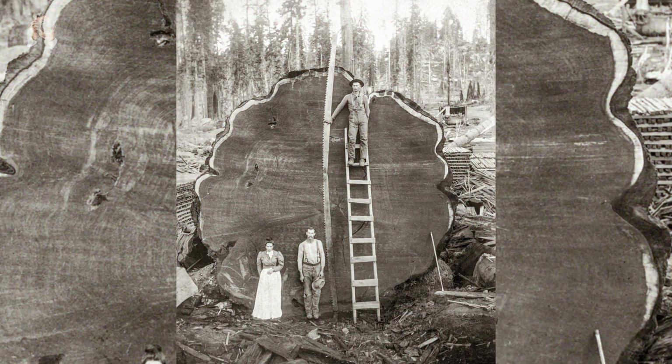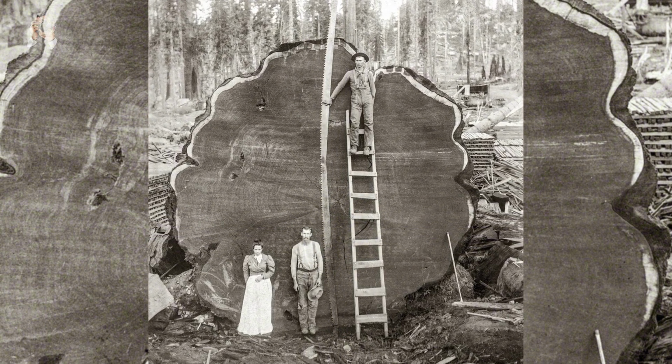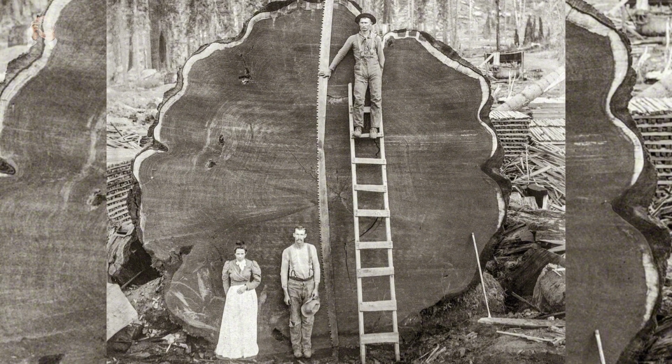Lagerspace with a massive redwood tree, 1892. This striking image highlights the incredible size of California's ancient redwoods, many of which were felled during the 19th century logging boom.